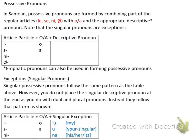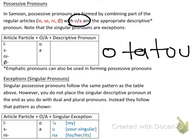Our house. So house falls under which rule? Is it an O class or an A class? Well, if you watched my last video, you'll remember that a house falls under the O class. So I have an O right there, and then I use the tato right here. Then I also need to remember which determiner to use. Do we have a singular house or a plural amount of houses? Well, most people have a singular house, so that narrows it down to lay or say.